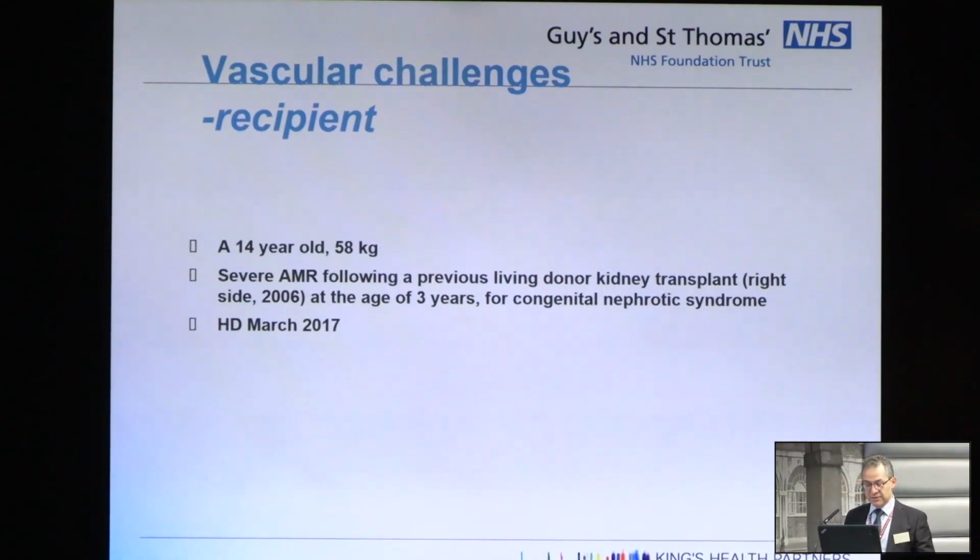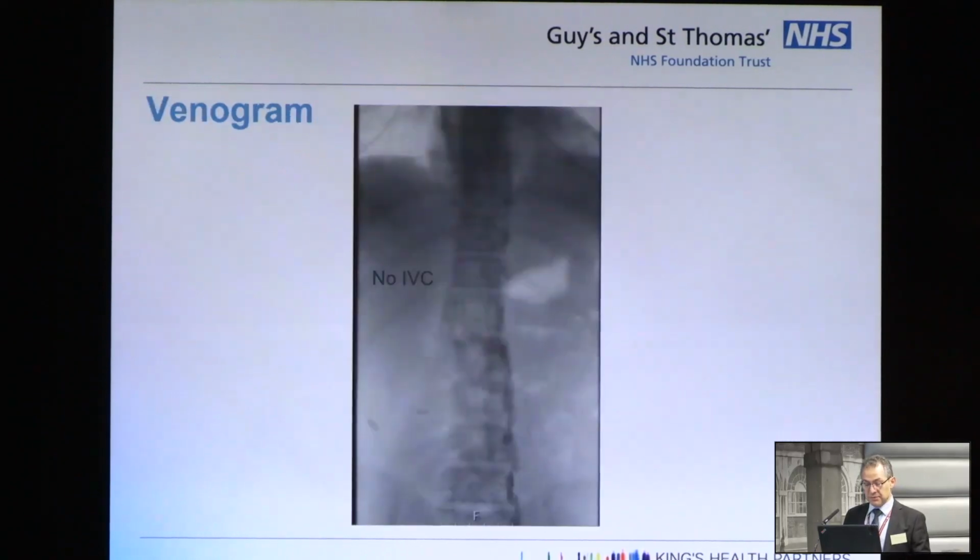I'll show you a case of a 14-year-old. This was an Evelina patient, where we had the child on the deceased donor list for a second kidney transplant after losing the first one from rejection, and she was on hemodialysis prior to that.